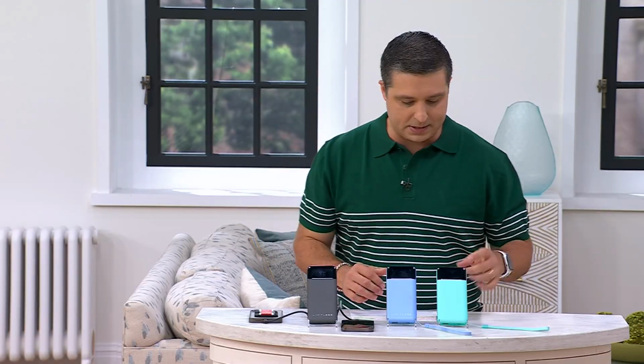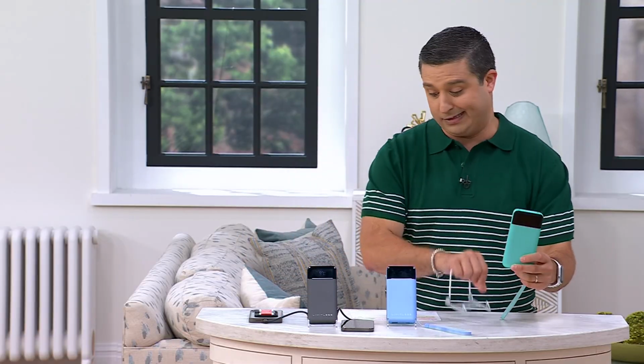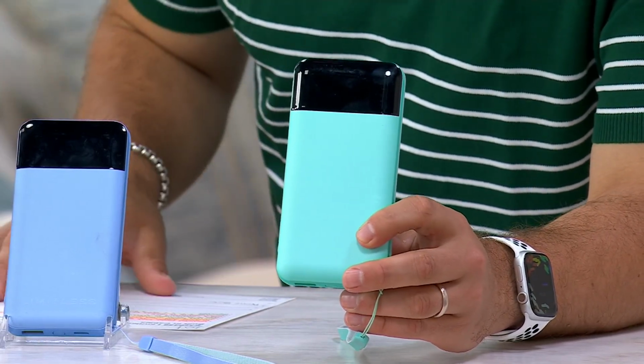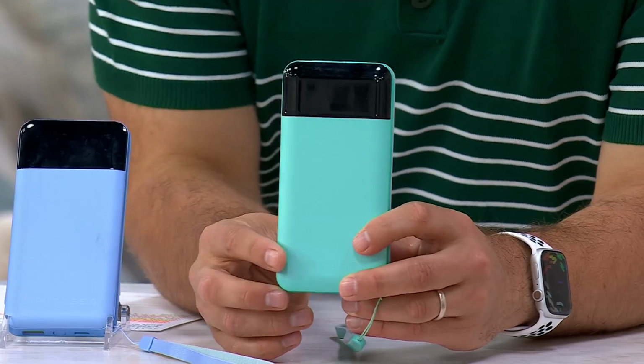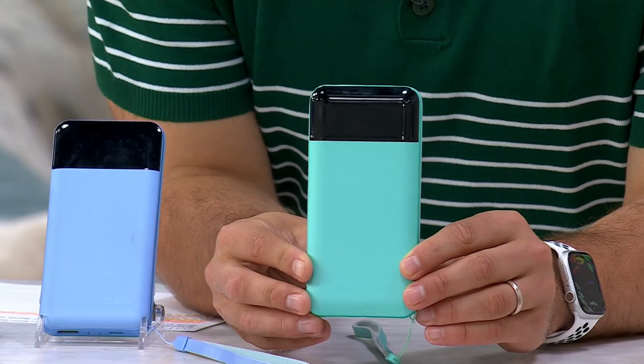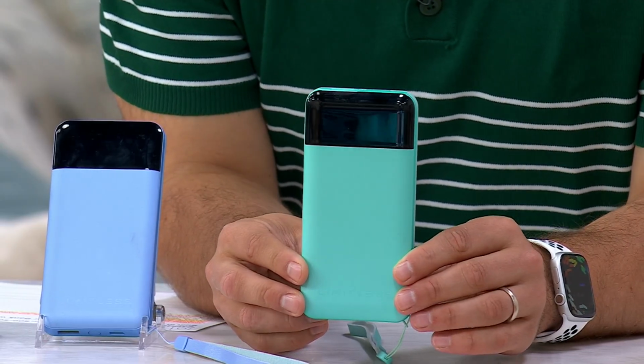Now, when we're talking about the way that we use this, let me take you on a little tour of the device. And honestly, it's gonna be a pretty quick tour here. But we're talking about fast charging. So what does that mean? These here are 20-watt charging ports that we're talking about. Your traditional little brick that you have at home is 5. So this would be 4 times faster than what you're used to at home.